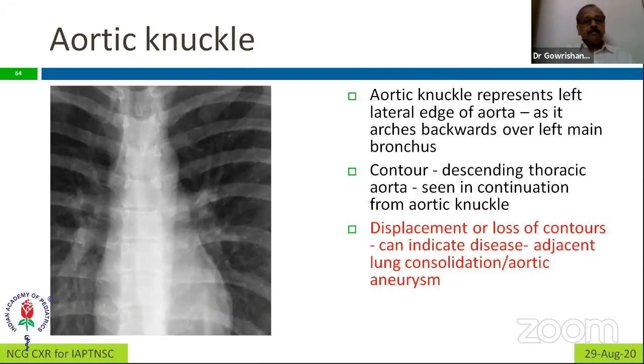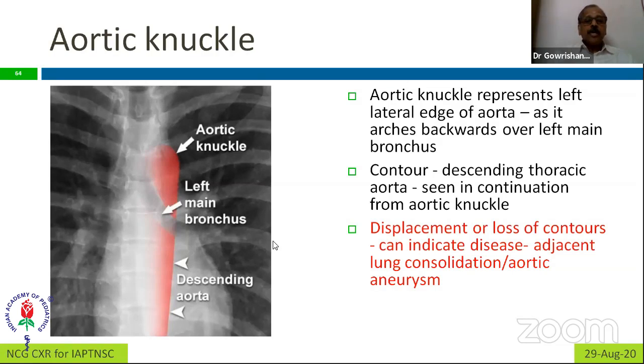Aortic knuckle. See, this is how the aortic knuckle looks. The left border of the trachea is closely applied to the aortic knuckle, and displacement or loss of contour indicates there is a disease adjacent to this part. That means there can be a lung consolidation. Sometimes in old age, there can be an aortic aneurysm too.